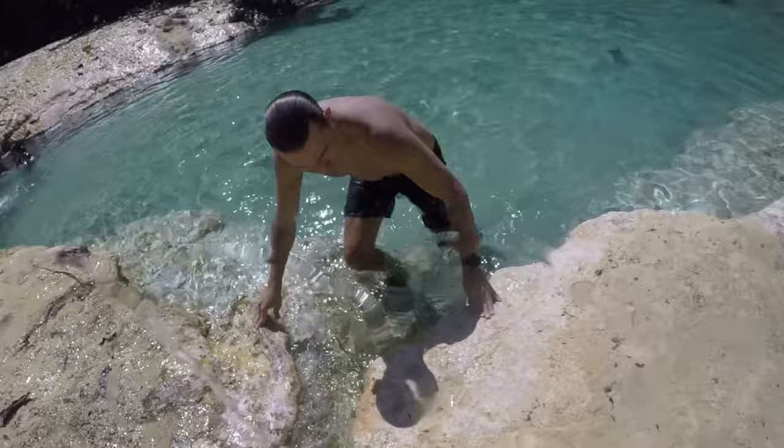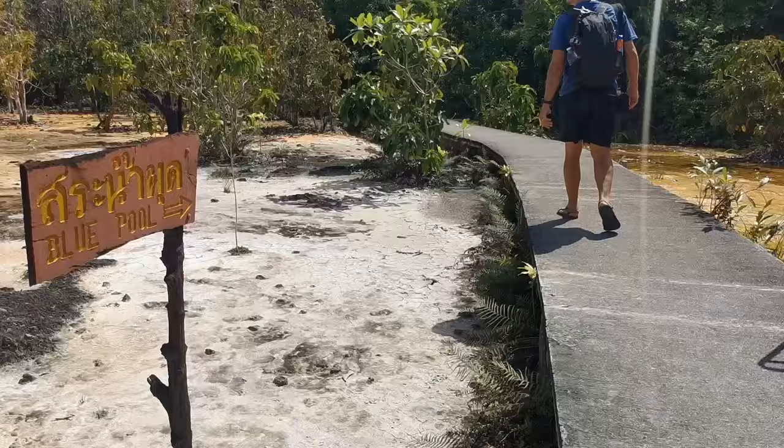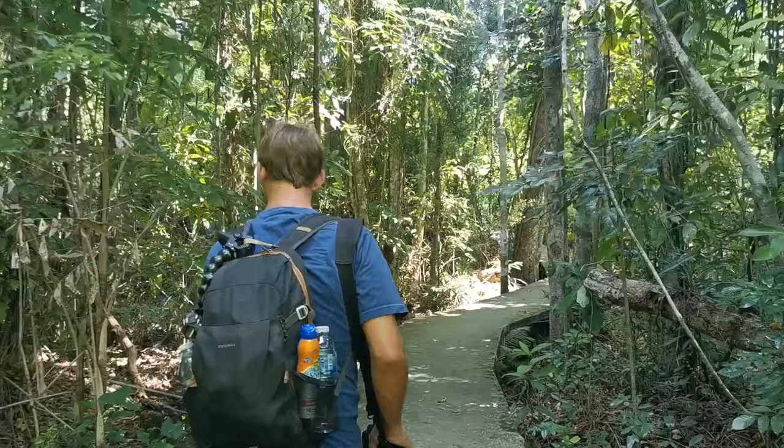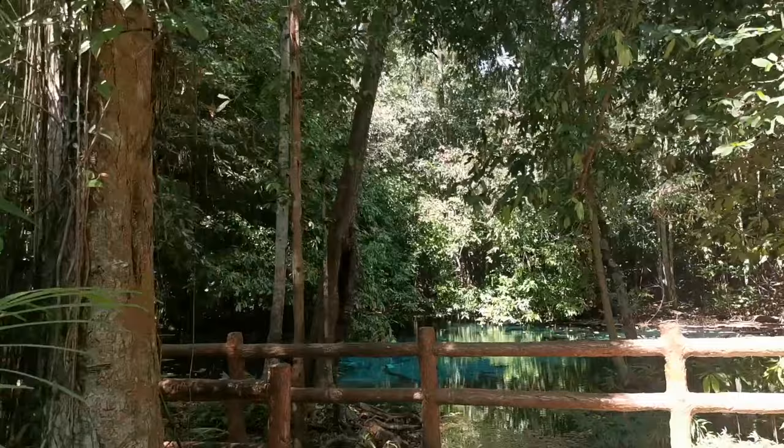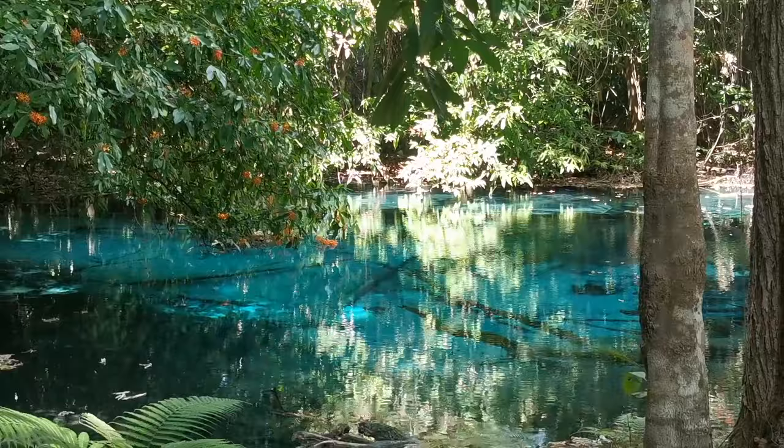In our opinion, swimming in the Emerald Pool is the best part of this trip. But if you're up for it, there's another beautiful blue pond around 15 minutes walk from Emerald. Unfortunately, you can't swim here, but to us, it was definitely worth stopping here, mainly because of the striking blue color of the water and just the serenity of the lush jungle surrounding it.